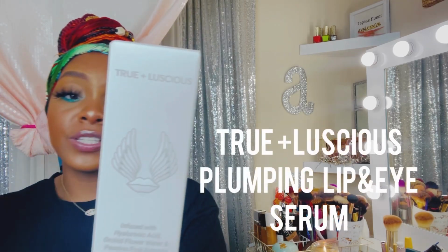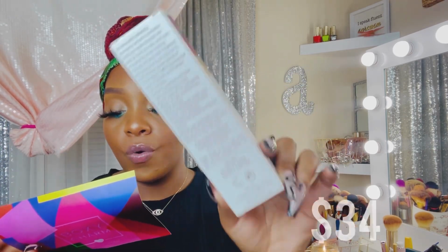Last but not least, this is the Plumping Lip and Eye Serum. Now, I've never seen 2-in-1 like this. This is the packaging. This is what it looks like. It's vegan, cruelty, and safety tested. You guys, this was made in the US. This was a total of $34.